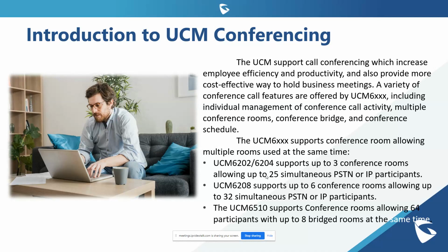By the way, these are the models of the UCM series. UCM 6202 and UCM 6204 support up to 3 conference rooms, allowing up to 25 simultaneous PSTN and IP participants. The UCM 6208 supports up to 6 conference rooms, allowing up to 32 simultaneous PSTN or IP participants. And the flagship model of GrandStream, the UCM 6510, supports conference rooms allowing 64 participants with up to 8 bridged rooms at the same time.